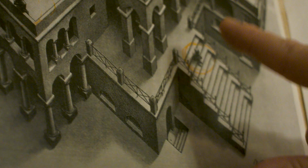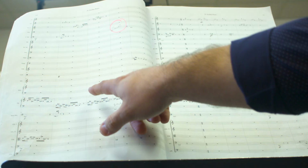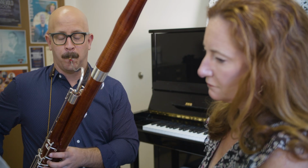You know, Mara and I will talk about the images that she has from Escher and what they mean. She'll bring me bits of the score. We'll talk about bassoon-specific issues. For her to take that, internalize it, and then give me back her image of that. I think that's really the epitome of collaboration.